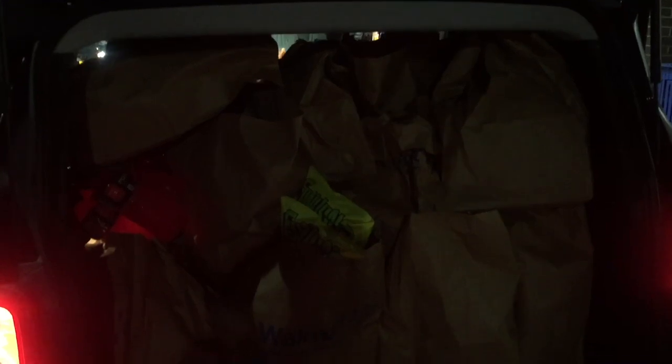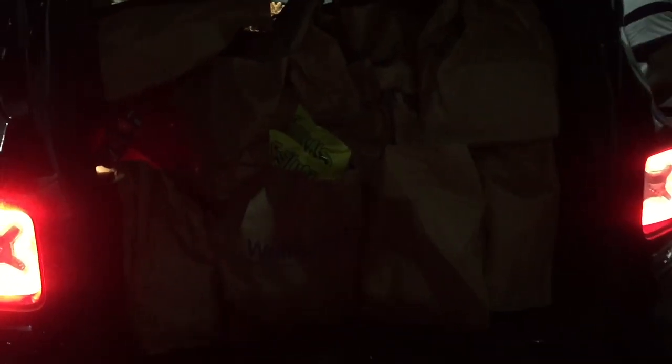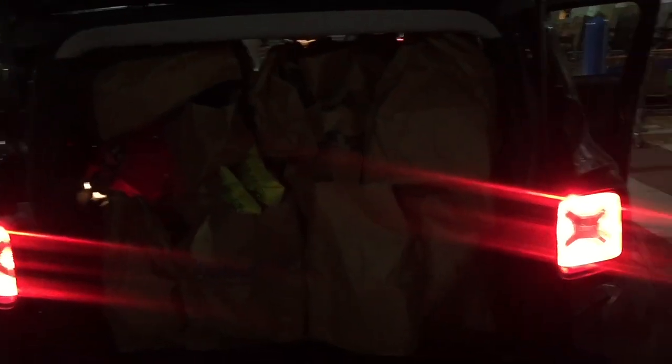So okay guys, we just came from Walmart. My brother and brother-in-law are loading up everything. I don't know if you guys can see it, but y'all look at this. Oh my god. This is the damage we just did. That's what we just did.